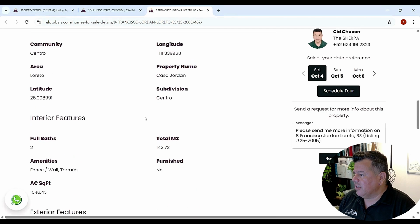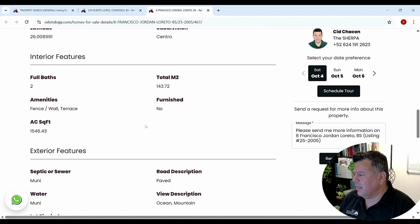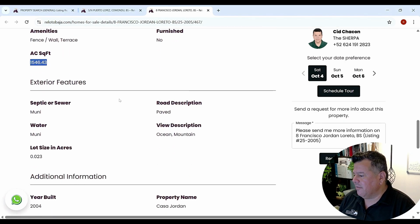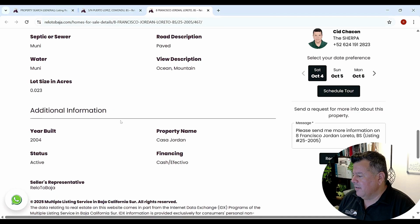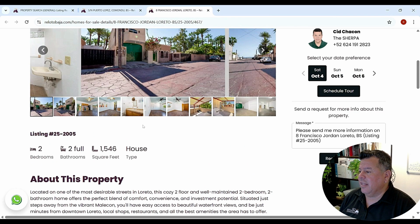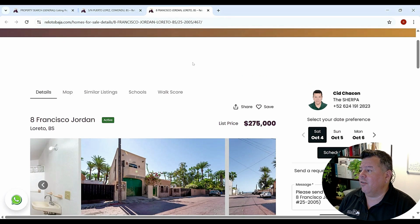AC square footage. Does it show me the lot size? Where are you, Mr. Lot Size? AC square footage 1,546. No, it does not. Okay. Well, if this is something that tickles your fancy and you'd like to know a little bit more about this, let me know. This is in Loreto.